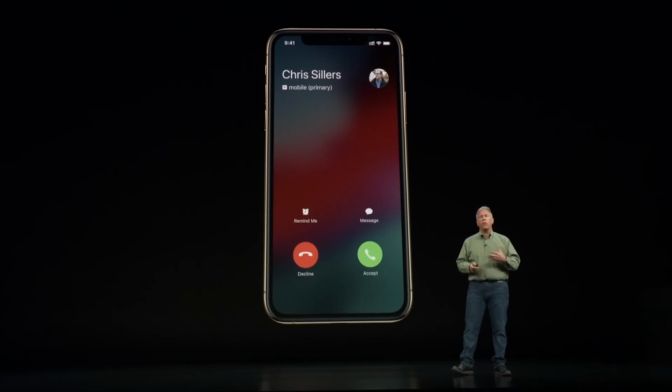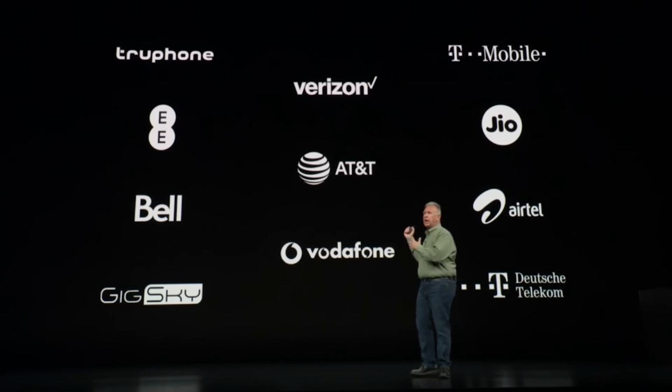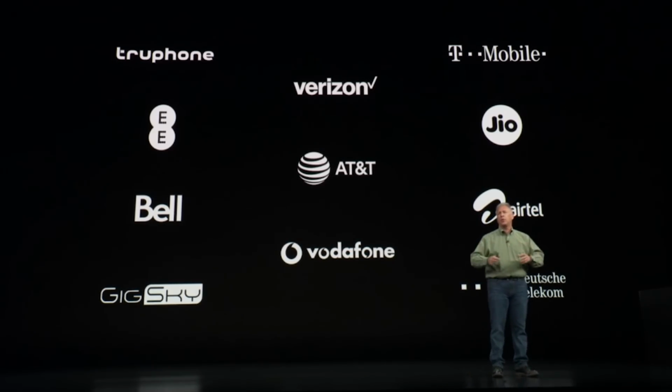Now, support for eSIM requires support from carriers, and we've been working with many great carrier partners, and they're going to be rolling out eSIM support throughout the fall and many more into next year. We're really, really happy to be working with them on this. So that's how we're going to provide dual SIM support around the world.